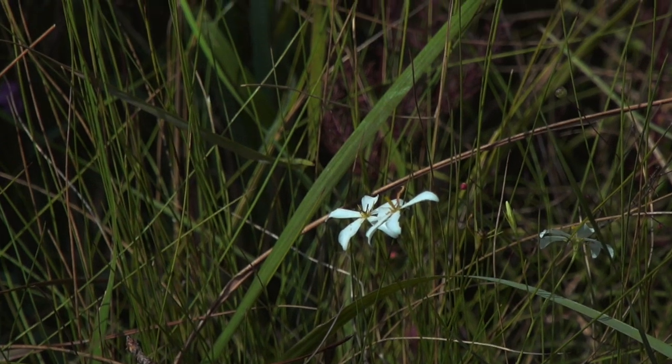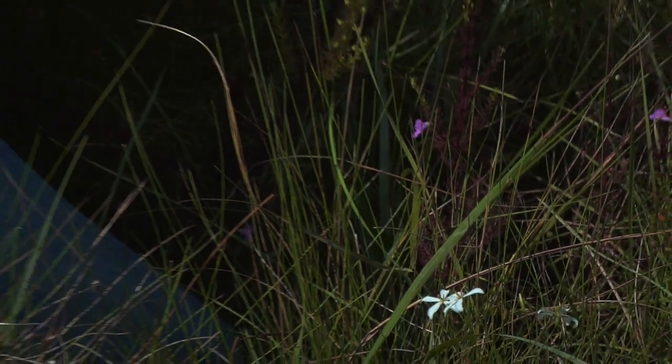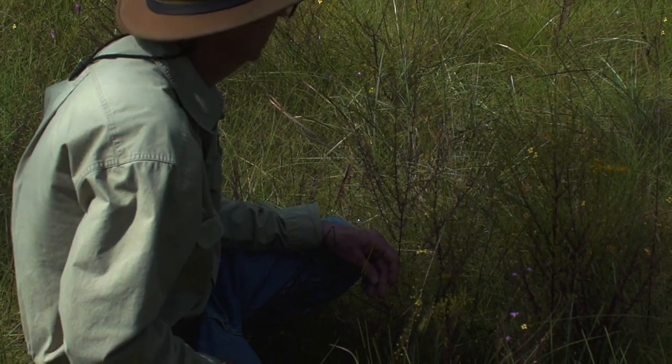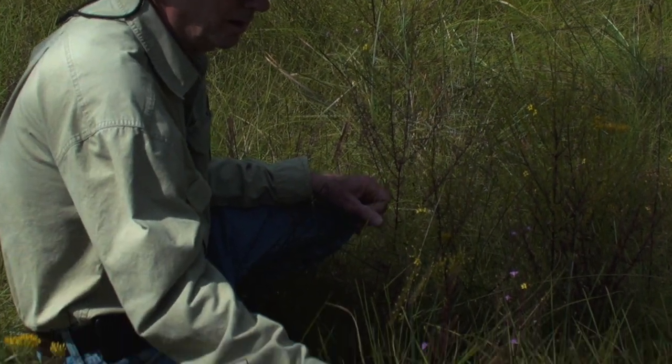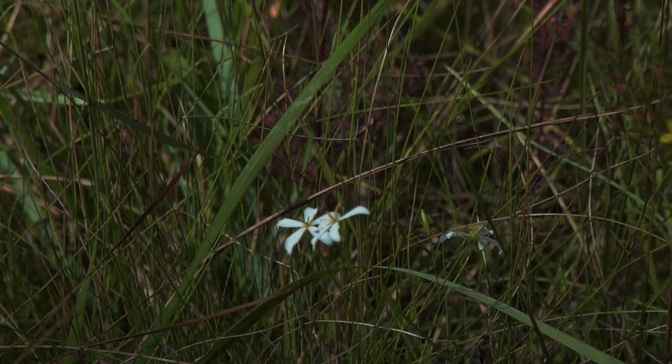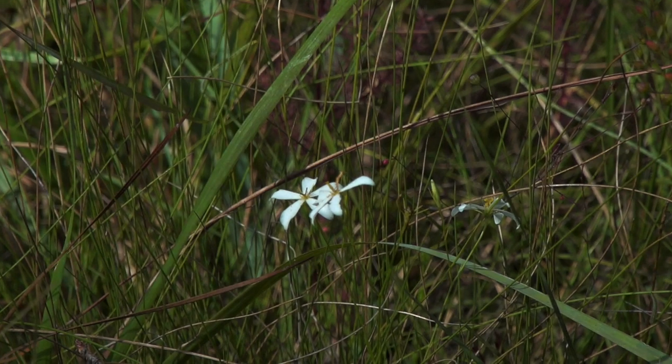By the way, we've come downhill quite a bit from the suite of plants we were just looking at and getting close to a bog situation. But at this particular elevation and moisture level, we have the white flowering shortleaf rose gentian.